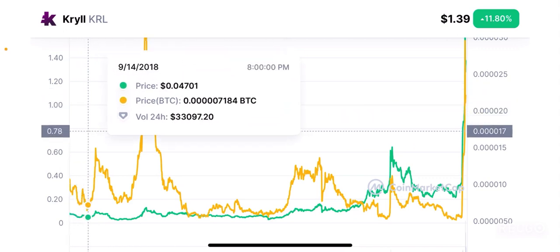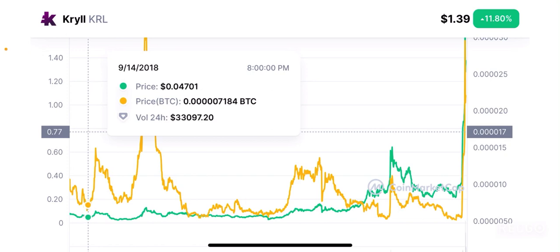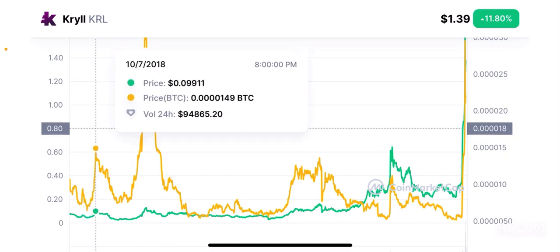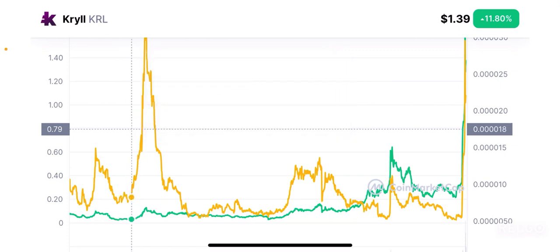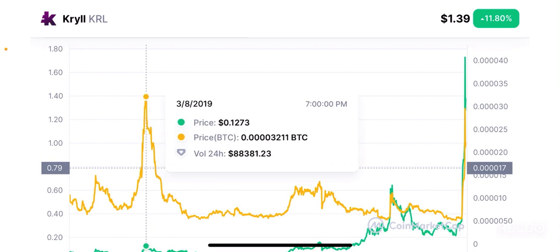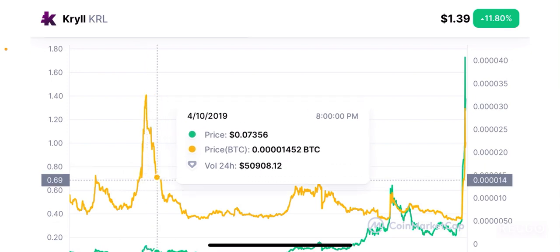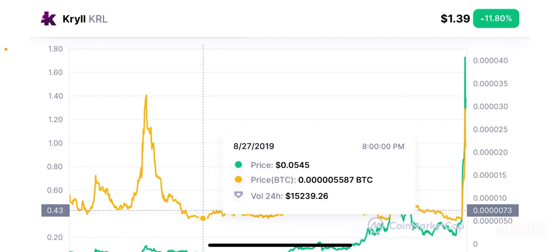It then reached an all-time low, or relative low, of about 696 satoshis per token, and then it went back up, making its first all-time highs in early October 2018, and then it crashed down again, reaching 8,315 satoshis. But it made a ballistic all-time high at the time of about 3,211 satoshis before crashing massively and touching an all-time low of about, I think, 558 satoshis per token.